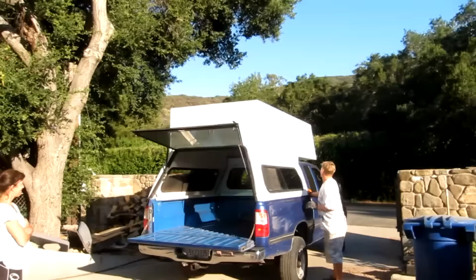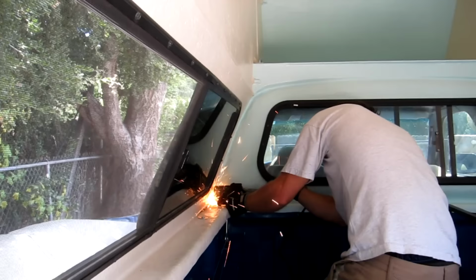I can't believe I forgot to videotape this, but the four of us just got this camper onto our truck. Next time on the Traveling Together Journal, we build out the inside of our truck camper.